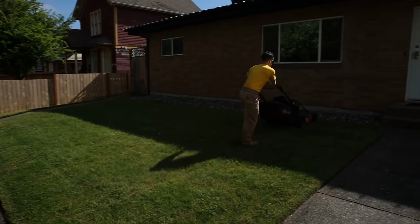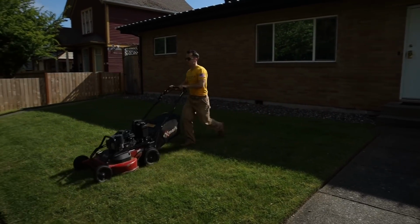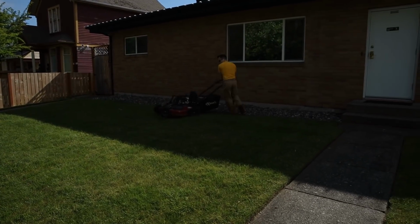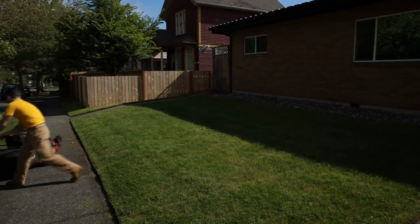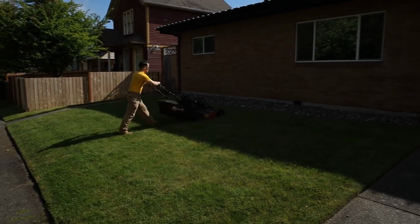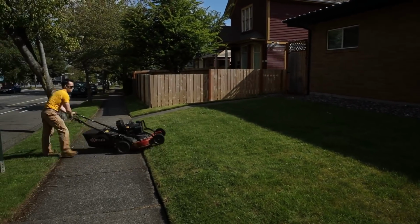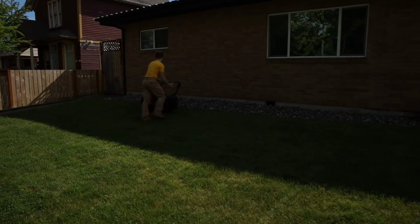So a lot of people will sometimes ask me, and I'm going to talk about in just a second, about why we go back and forth. You'll notice the only reason I'm doing this is to make sure that the lines are continuous and that I do not have one direction on one part of the lawn and a different direction on another part of the lawn. Again, most people aren't going to pick that up.